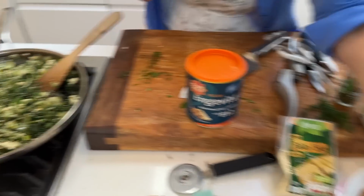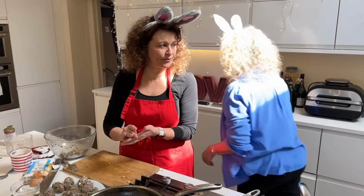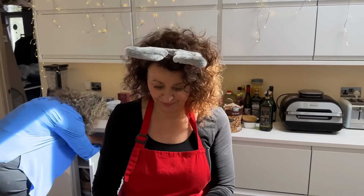It's all right. I'm gonna need a pan. We desperately need more frying pans. We haven't got enough frying pans. What do you mean? Because we both need 3 frying pans each, and I've only got 3 frying pans.